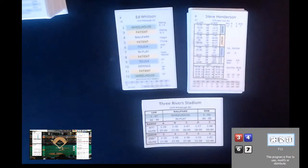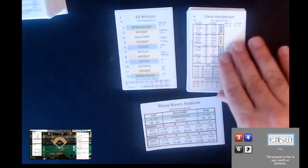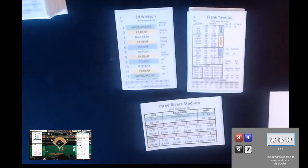Here's the pitch from Whitson. That's an in-play 67 to Henderson. There'll be a ground ball to second. Rennie sent it up with it over to first for our first out and a 4-3 put out. That'll bring up Frank Taveras.